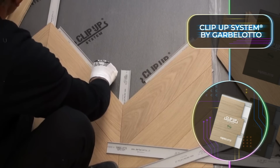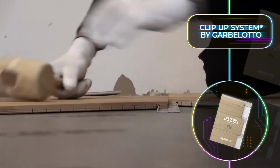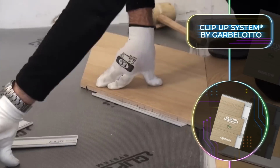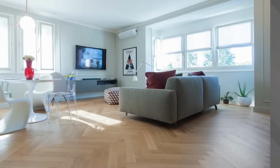Finally, the clip-up system is adaptable and lowers the risk of moisture accumulation or wood expansion due to external weather conditions. The company behind this innovation manufactures over 1 million square meters or 10 million square feet of wooden floors annually.